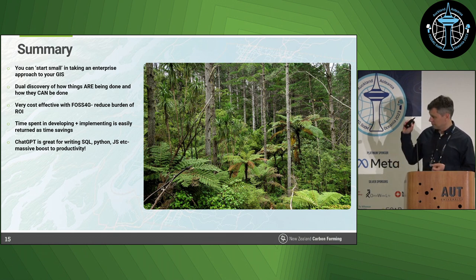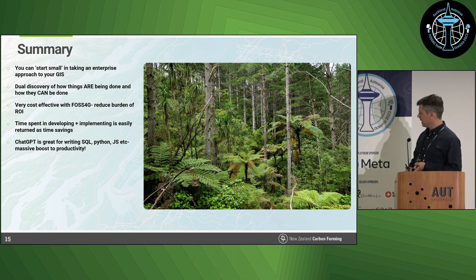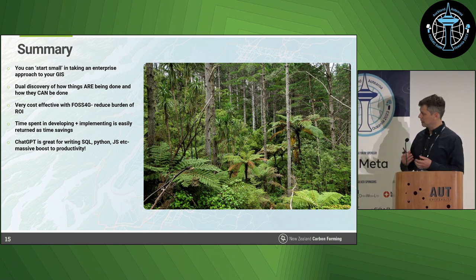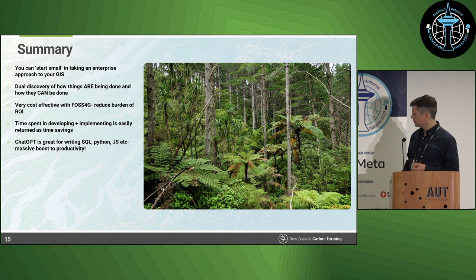Also, massive shout out to LINZ Data Service. Again, being able to pull in those web services has been a massive boost or reduction in management overhead as well.